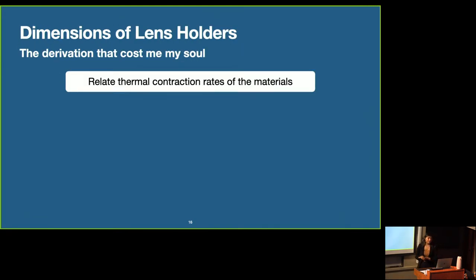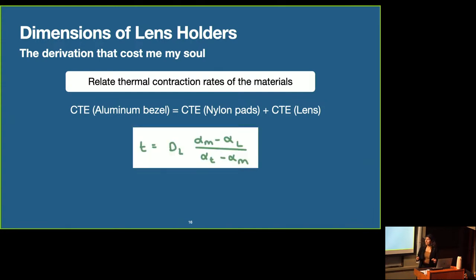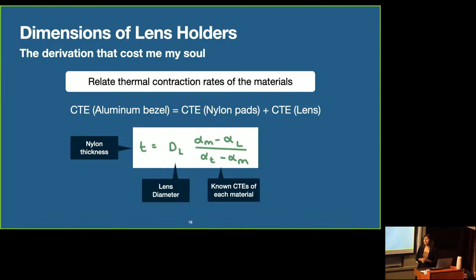So how did I find these dimensions? It's a bit conceptual, but essentially what we wanted is to have the CTE of the aluminum expand at the same rate as the nylon and the lens together. And so with some magic and equations, you can grab this equation, which describes the nylon thickness from the lens diameter and known CTEs of each material.